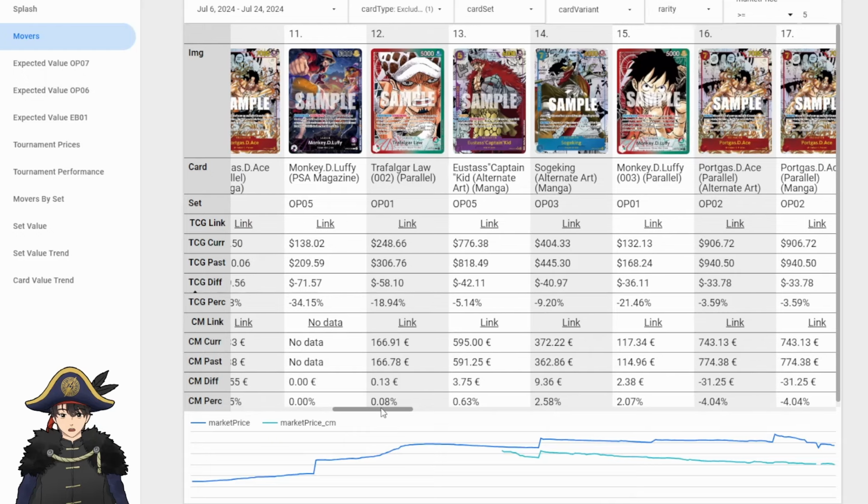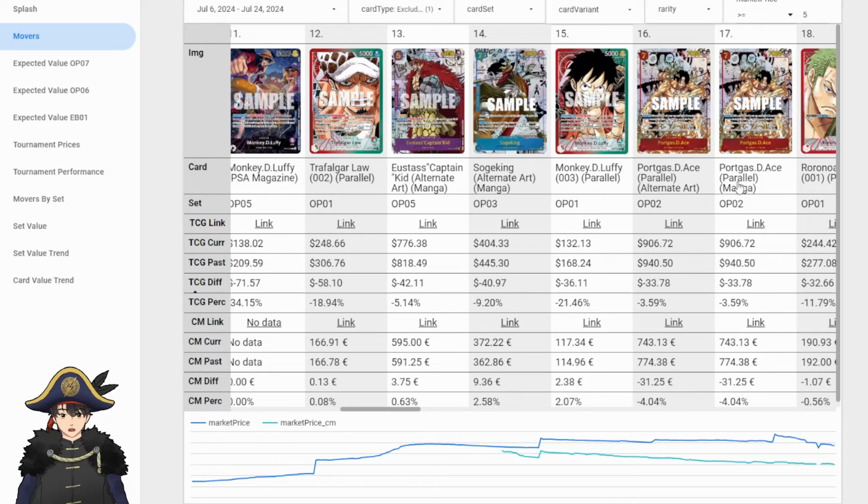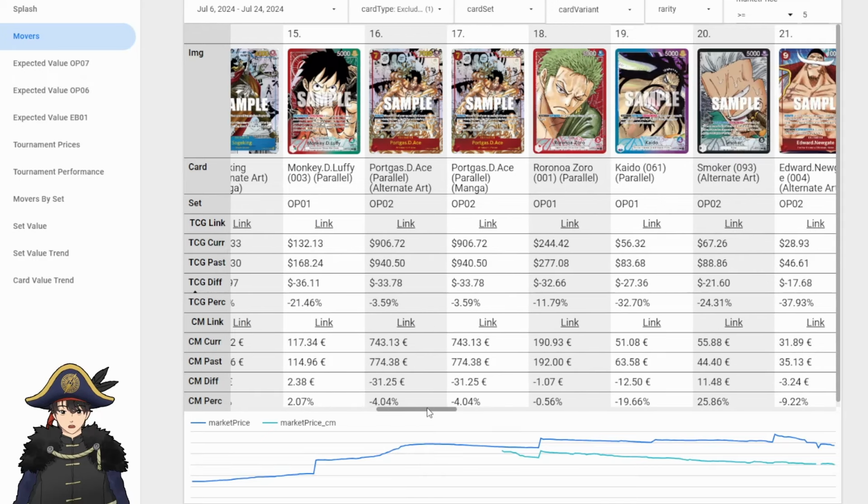You see a lot of 01 leaders go down. Yeah, every manga rare went down. And again, ignore the Aces. That's because they changed how they named the card Alternate Art Manga, so it split into 2 different entries in my data. So all the 01 leaders are down because of reprints, I guess.